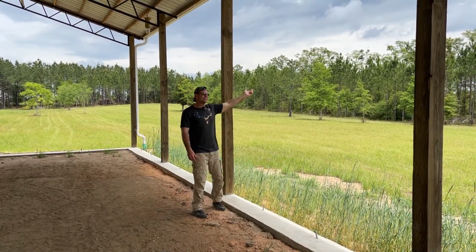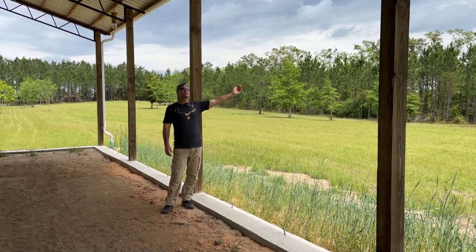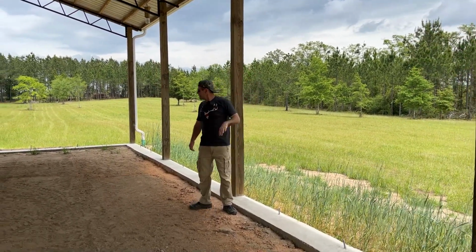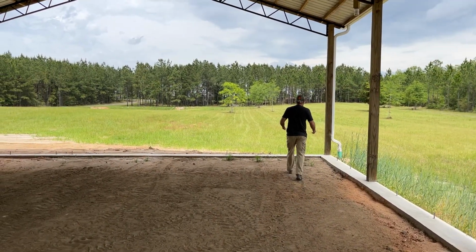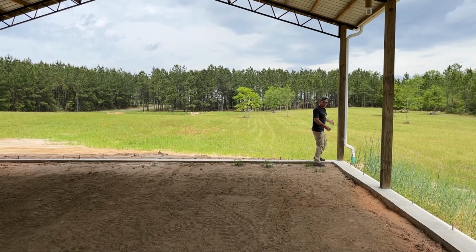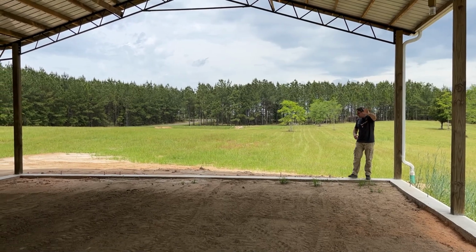And what that does is it lets airflow come in, but it doesn't allow things like raccoons, bobcats, etc. to come in up over the top. Now that'll continue all the way down to here, and that's where we're going to stop. We're going to stop right here. Have that east wall done, and then the shop done.